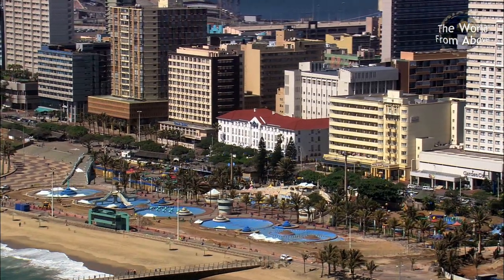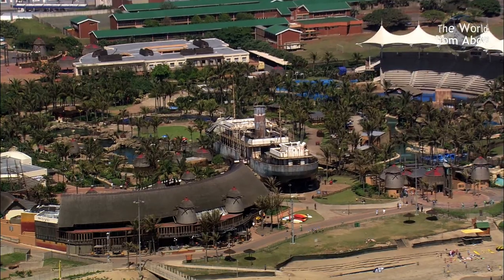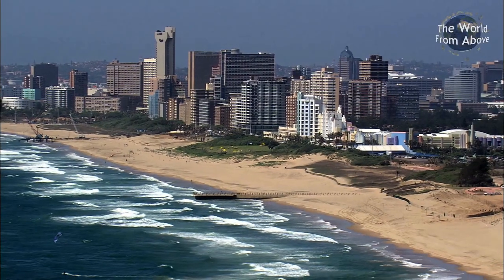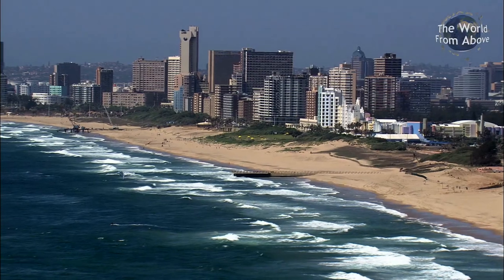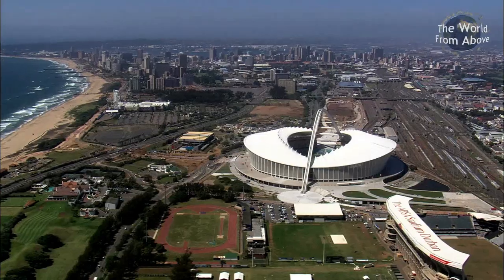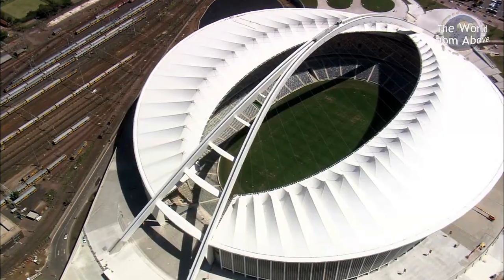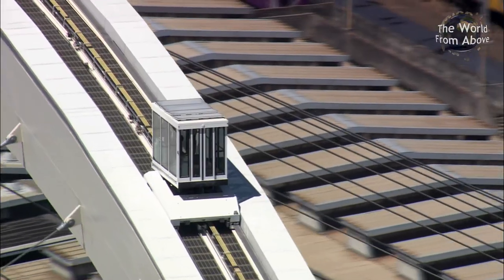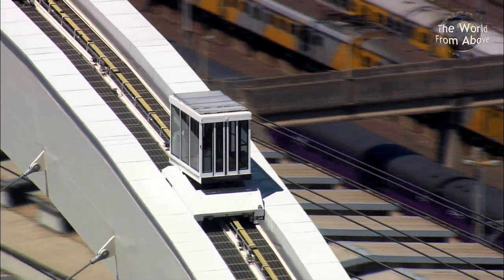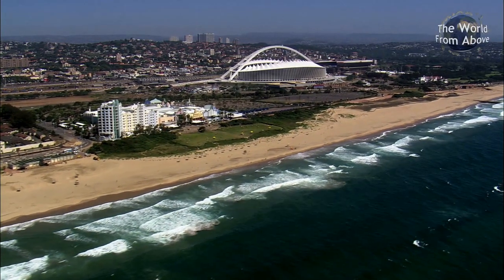Here are all the usual ingredients of a different style of tourism. Theme parks, large hotels, and casinos. Durban also played its part in the World Cup story at the Moses Mabhida Stadium, which comes complete with a funicular cab that takes visitors to the top of the arch for breathtaking views over the city and coast.